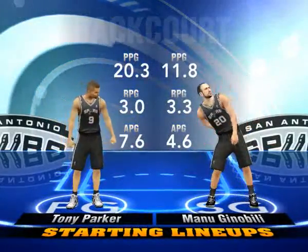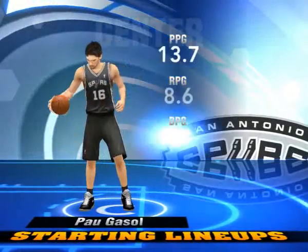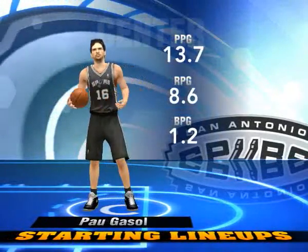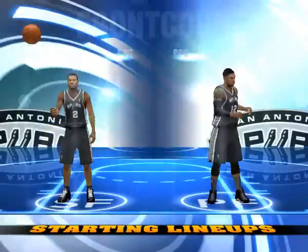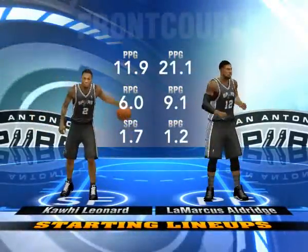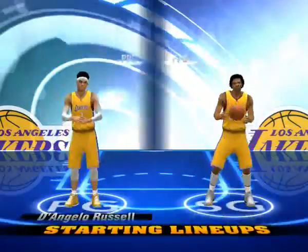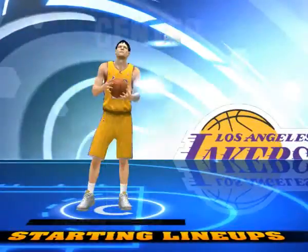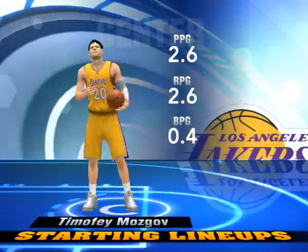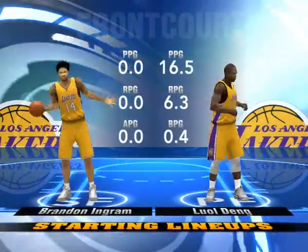First for the Spurs, Tony Parker is out there with Ginobili. And at the center position, one of the most highly skilled 7-footers in the game today. He can do it all. Pau Gasol. Then there's Kawhi Leonard, and it's Aldridge in at the 4 spot. And then for the Los Angeles Lakers, Russell is out there with Nick Young. And the big man at the center position, the towering 7'1" Russian Mozgov. And it's Deng in at the 4.